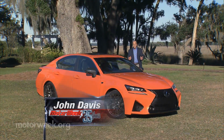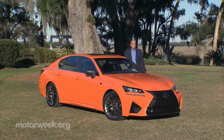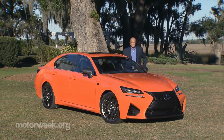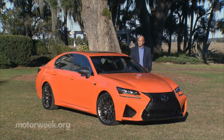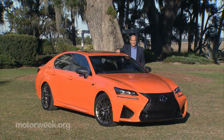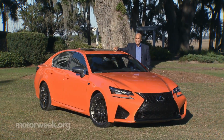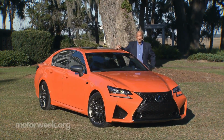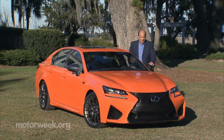There have been many steps along Lexus's path from posh to performance. The watershed one, of course, was the LFA. But more recently, the ISF and RCF have helped pick up the pace. Well, now there's a new GSF for us to sample. And we've got a racetrack with many tasty turns on which to do so. So let's see if that makes for a perfect pairing for our well-seasoned palates.